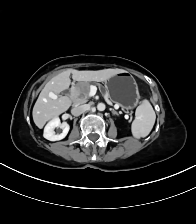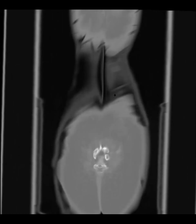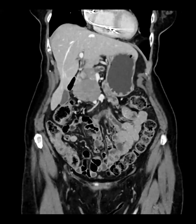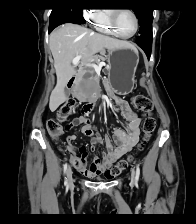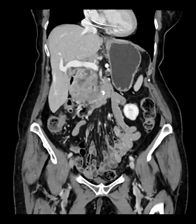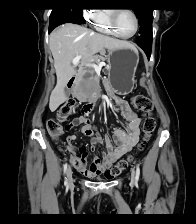Any thoughts? I guess you just give a very long differential. I'm thinking coronal. Like neuroendocrine versus... Great guesses. And I will tell you that this has been around for 4 or 5 years.